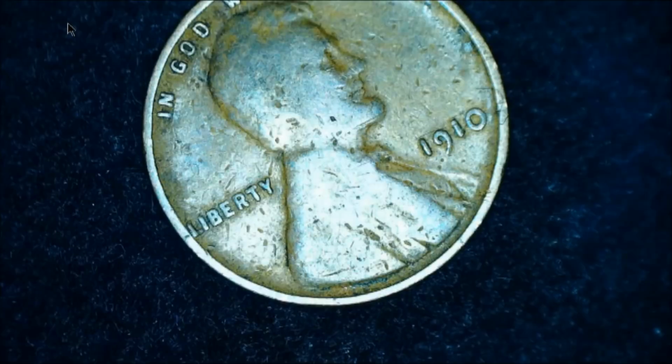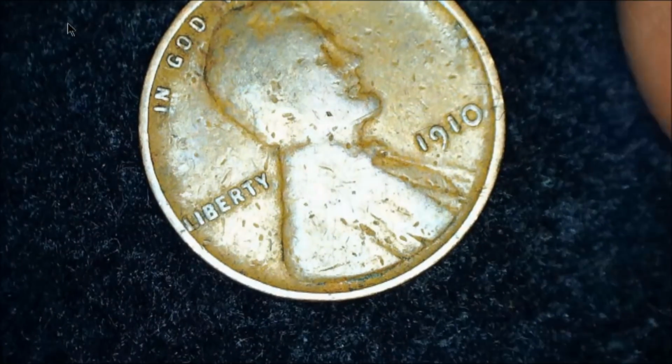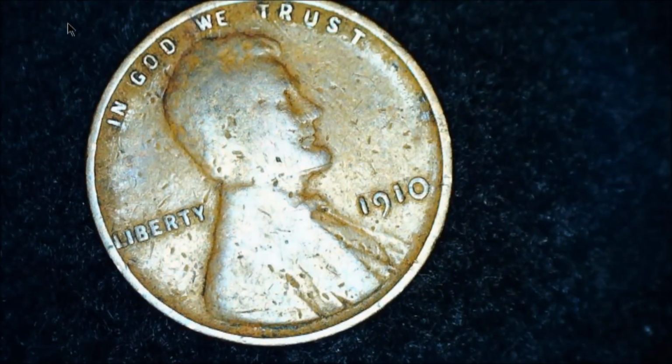Oh, yes! Yes, I knew it looked old. Yeah! Wow. Oh my god. 1910. Amazing. Awesome. That is awesome. And those two were in the same roll together.